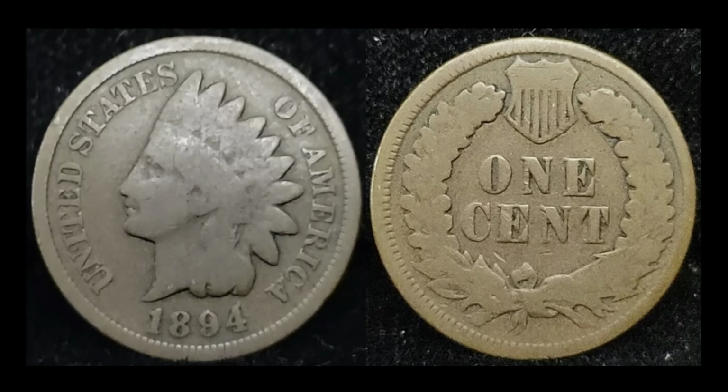1894 over 1894. I believe this is Snow 1 as the attribution, but I believe it's also a great Cherry Picker's Guide variety as well. The coin is not in phenomenal shape. It's really, I would say, just an overall decent, good grade condition coin.